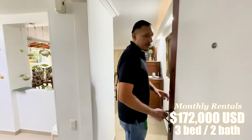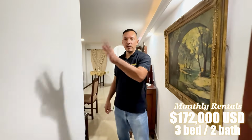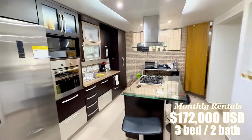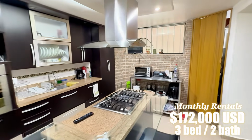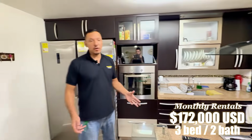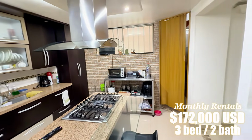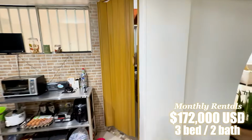All right, as we walk into this one, the first thing that we notice is that we've got the kitchen to the left over there. And this kitchen was remodeled. This is not the base unit, but this building is 30 years old, and this kitchen was remodeled almost a decade ago. But it still looks nice, and you can work around it.